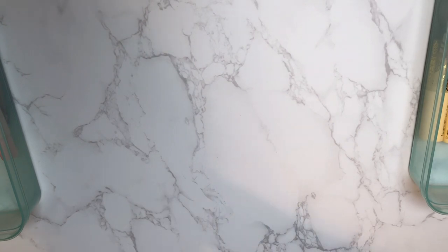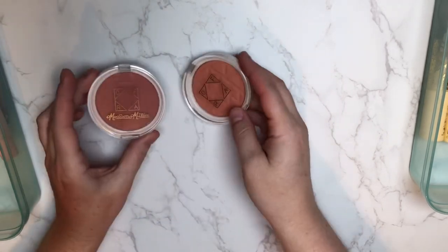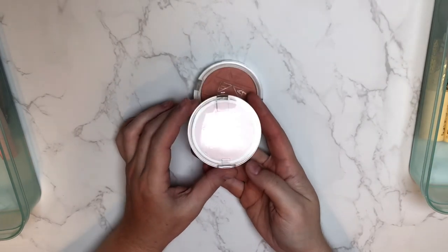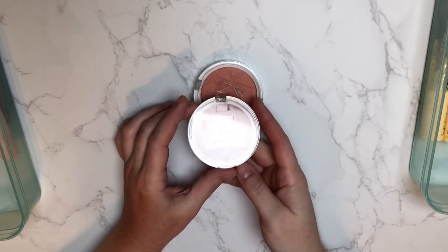Does that make sense? Next up, I have a couple Ofra blushes. This is the Ofra and Madison Miller blush. Oh my gosh, blinding you guys. Okay.